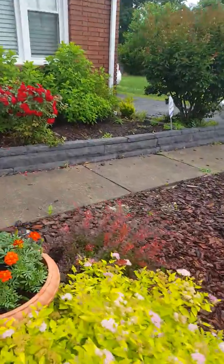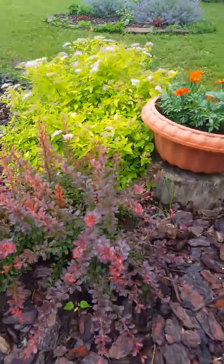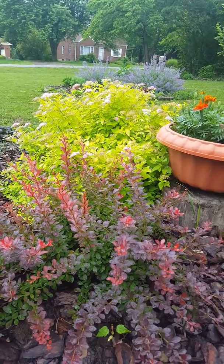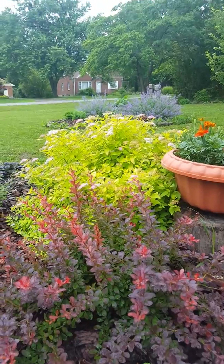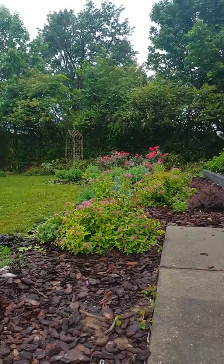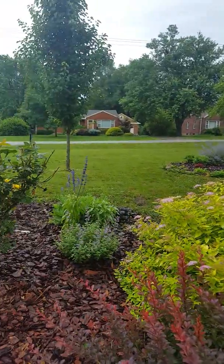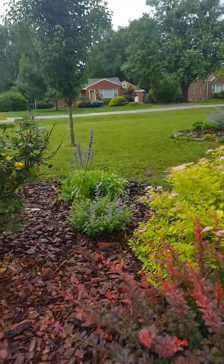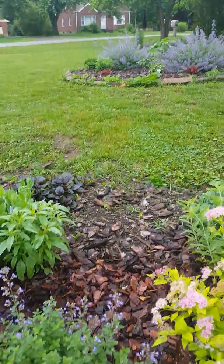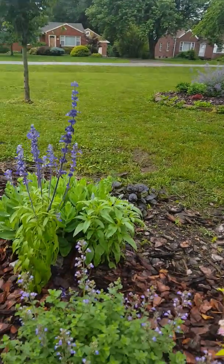Very nice barberry back here. This one's probably filled out the most. Very pretty color. See how that color pops off the spirea? Catmint, Walker's Low. This is the same catmint that we have over there. Very pretty blue.